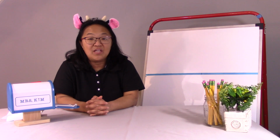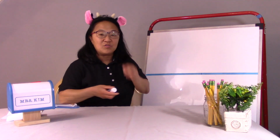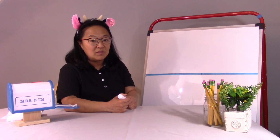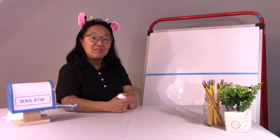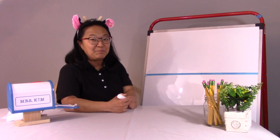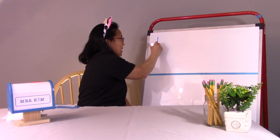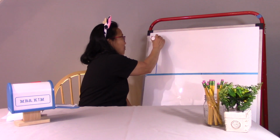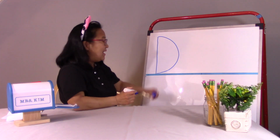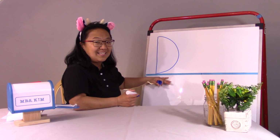Now let's write the letter D. You can write every letter in two ways. We can have the uppercase letter, or the big letter, and we can also have the lowercase or the small letter. So let's write it together. Now this is a good time to take out your pencil and your paper and follow Mrs. Kim. So let's write it here. You start from top, make a straight line, and then you make a big turn, just like that. And that is the uppercase D or the big D.